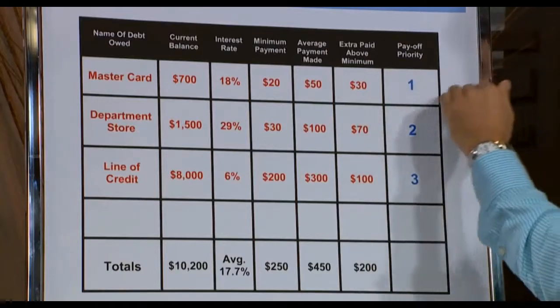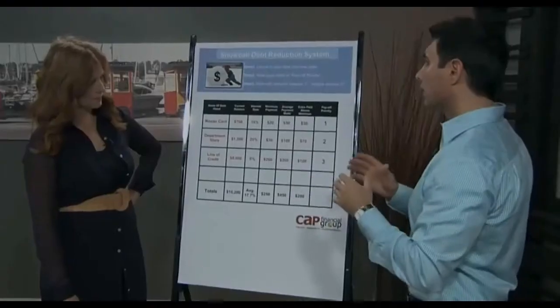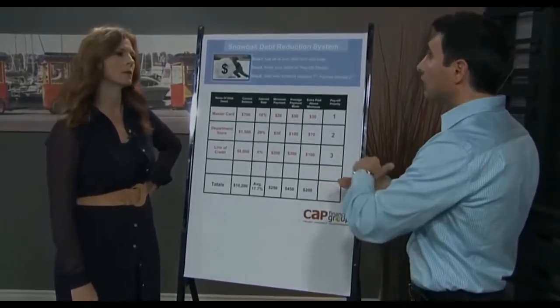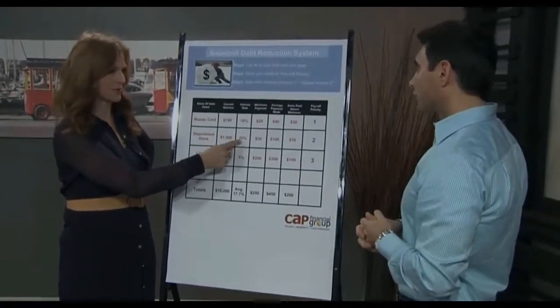The way that we're going to start, which debt are we going to focus on paying off first, is based on the smallest balance. The reason we want to accelerate all the extra payments on the smallest balance is so we can get a quick win under our belt. Smallest balance, rather than, because I would think it would be where the interest is. Yes.